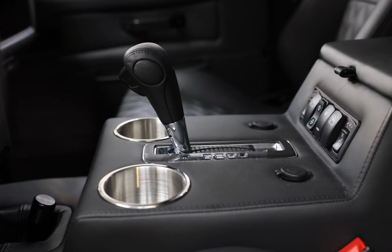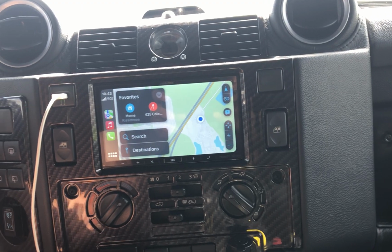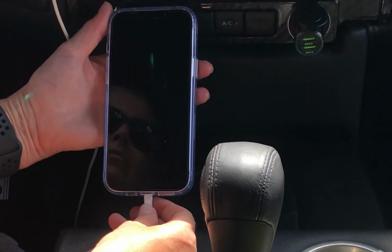This 110 also features an array of modern elements such as Infinity Kappa sound system, Apple CarPlay, rear AC and access to USB ports throughout.